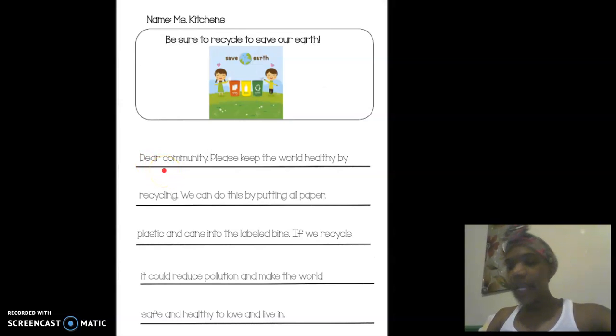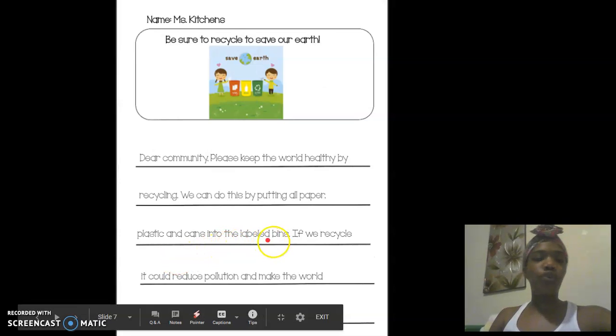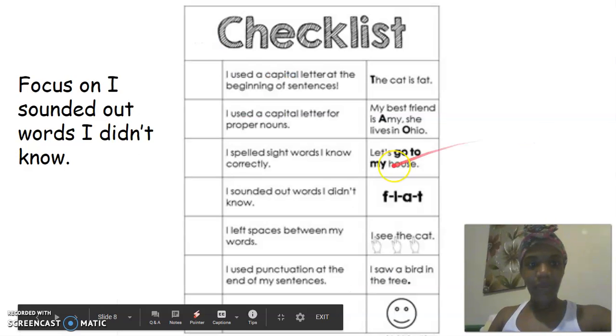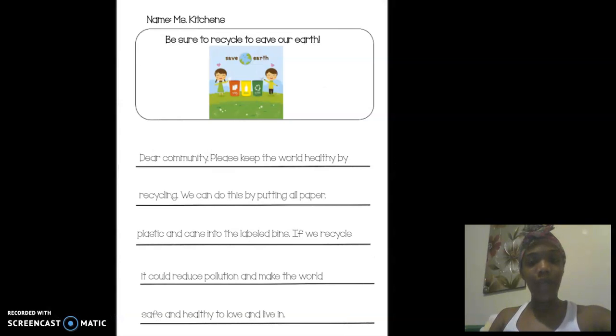Here it says, "Dear community, please keep the world healthy by recycling. We can do this by putting all paper, plastics, and cans into the labeled bins. If we recycle, it can reduce pollution and make the world safe and healthy to love and live in. I love this world, and I know you do too. I want this place to be the most safest place ever to be, and I know you do too. So help me make this social change by writing about recycling." Okay?